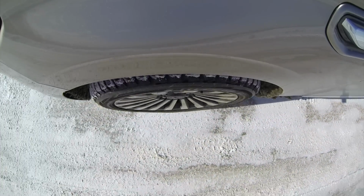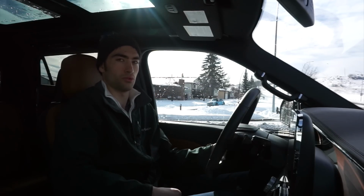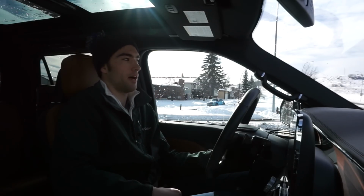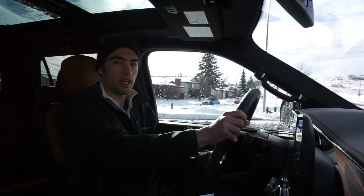Here in Canada it only comes in 4-wheel drive. In America you can get it with 2-wheel drive, oddly, but I highly doubt many people are going to buy their Lincoln Navigator with only 2-wheel drive capability.